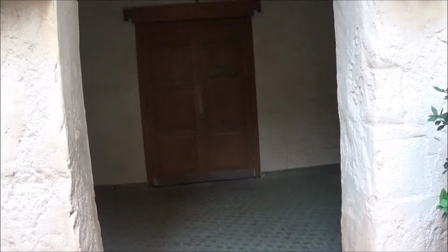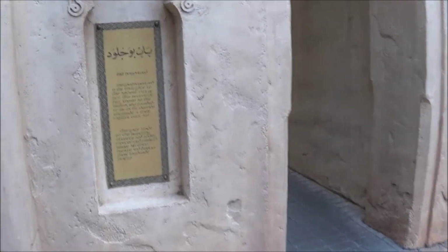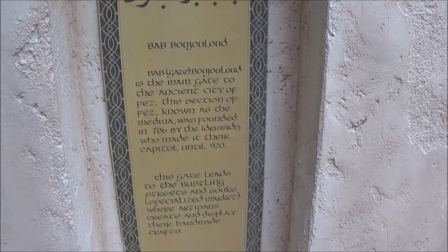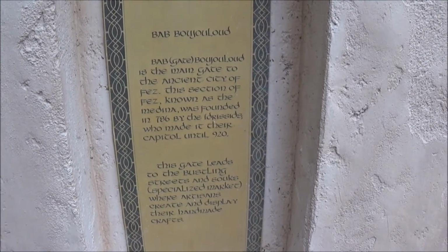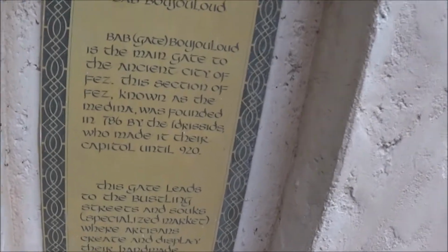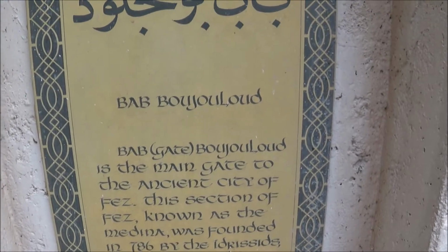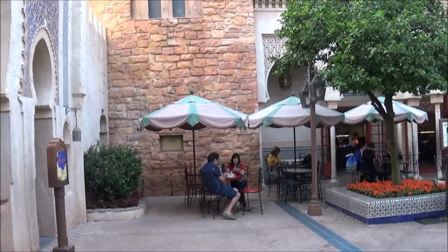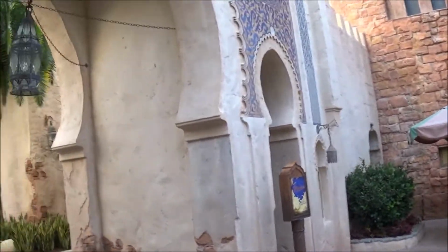Here's where you would have come out of that side door if I would have gone out it. But I'll show you some in there in a minute. But I also want to point out what I like. See, it's like historical information plaques. It gives you information about this particular section. Like this tells about the main gate, and it gives information about what it's about. Which I think is pretty cool. Really good touch. It adds more information about it. And there's another one over there on that wall. Look at this.